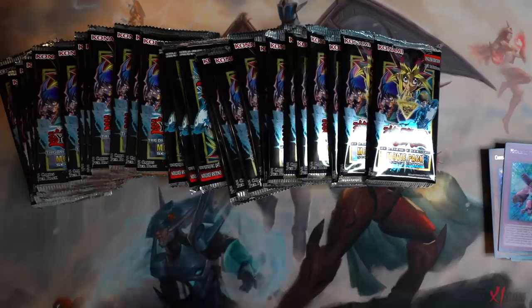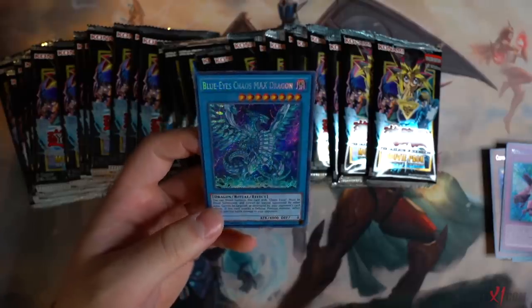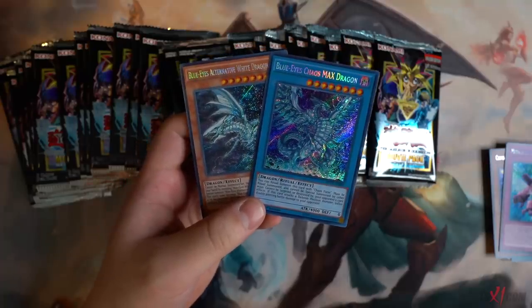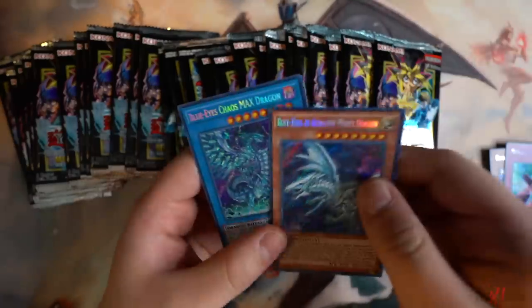Oh my god. Oh my god. Oh! And a Blue Eyes Chaos Max! In Secret Rare? Oh my goodness, guys. Kaiba! Oh my god, guys. This is gorgeous. This is by far the most gorgeous thing I've ever seen in my entire life.